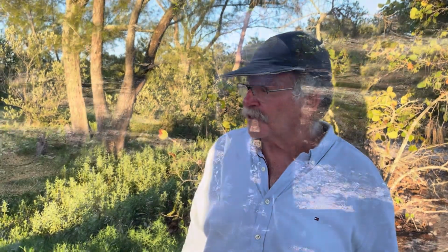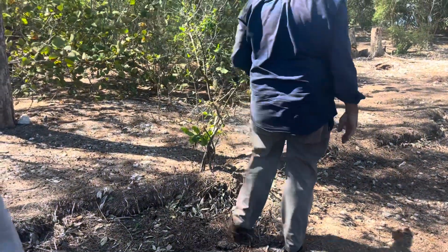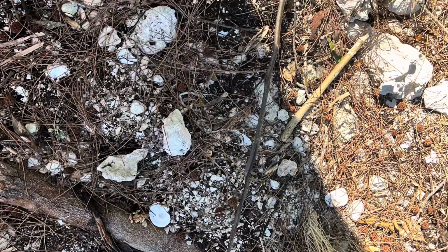About 20 or 30 years ago, a colleague of mine had an undergraduate student who was doing a thesis down at New College on carrot wood and how it was going to be eventually a problem on islands. And now we're seeing that. You know, decades later, it really is a problem, and we're having to try to nip that in the bud before it gets out of hand.